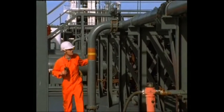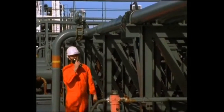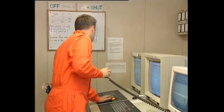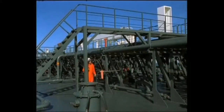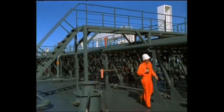Hello, deck. Pump's running. Just going to start increasing. We've got about 4 bar on the COW line now. Okay, there's no signs of any leak so far. Just gradually bringing the pump up now. There must be a thorough inspection for leakage, and any leaks must be repaired. A record must be kept of the tests.